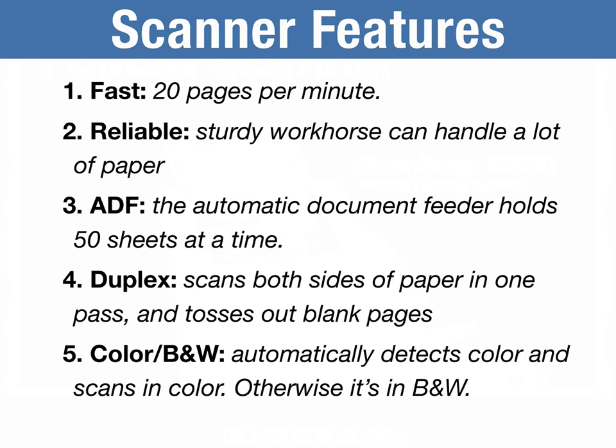The automatic document feeder holds 50 sheets at a time, and this is why you want to get this version of the scanner and not the lower price models that Fujitsu sells, because they don't have a 50-sheet automatic document feeder. And if you're going to be serious about scanning paper, you need to scan a lot of it quickly.